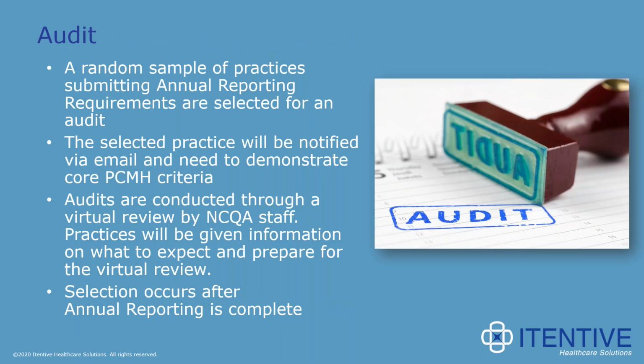Okay, and lastly, with annual reporting is the word audit. So nobody's favorite word, but just be aware that a random sample of practices that submit annual reporting requirements are going to be selected for an audit. You'll be notified via email, and you're going to have to demonstrate core PCMH criteria. So audits are conducted through a virtual review by NCQA staff, and you'll be given information on what to expect and what to prepare for that.